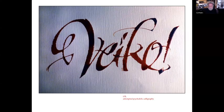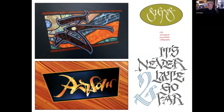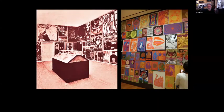So we're going to end with just a couple of my attempts at psychedelic calligraphy, whether with a pen or a brush or cutting out of paper. Psychedelic stuff has always influenced my calligraphy, even when it's kind of traditional. There's something that droops about it and looks kind of cartoony. It's a psychedelic influence. So last image, those two poster exhibitions in Vienna or Germany and San Francisco or New York.